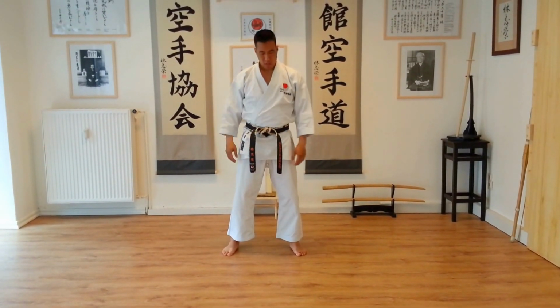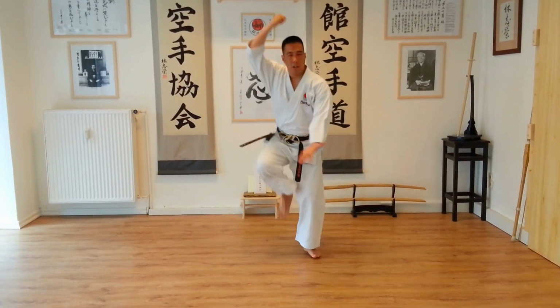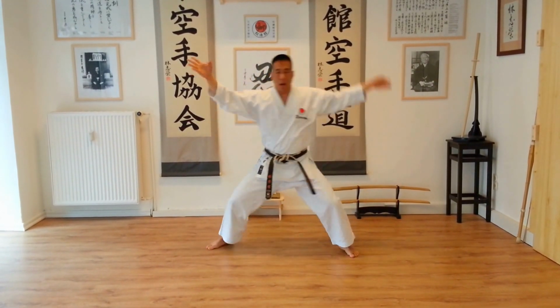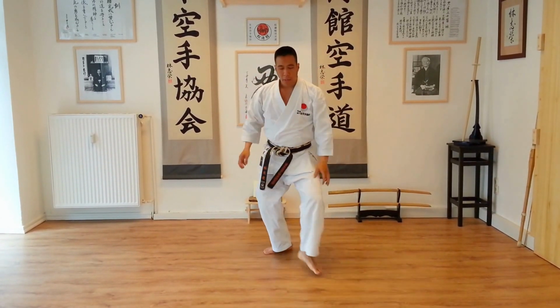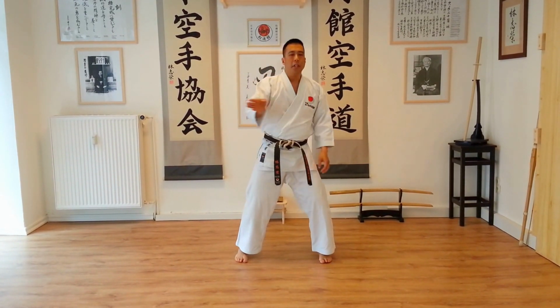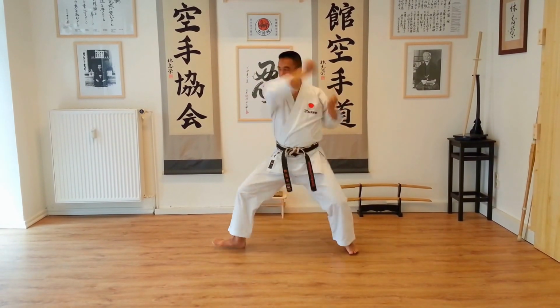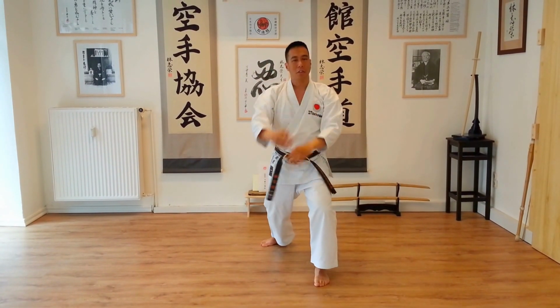If a Chinese Kung Fu stylist were to do the same sequence, which actually was my first style before I began Shotokan Karate in Mannheim, this sort of movement. Okay. Depending on your style, there's more emphasis on the fluid, continuous movement where they don't stop. So a Kung Fu stylist trying to do Heian Nidan would do something more like this. Okay, you get the idea.